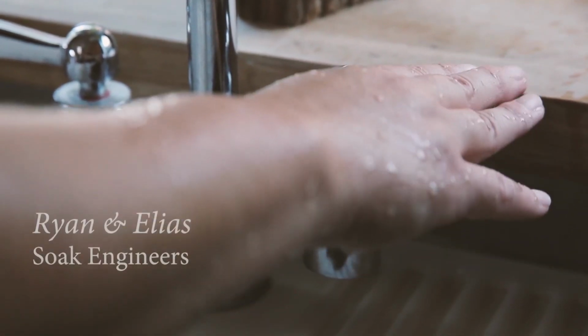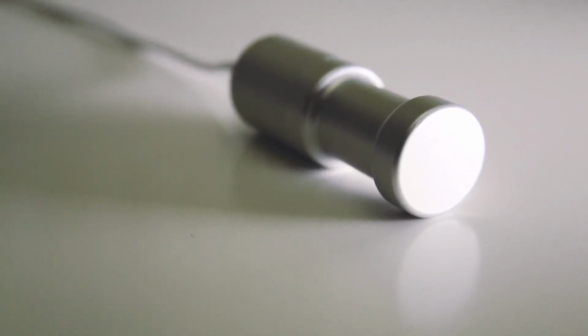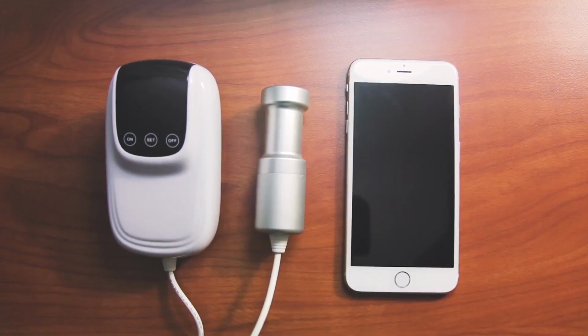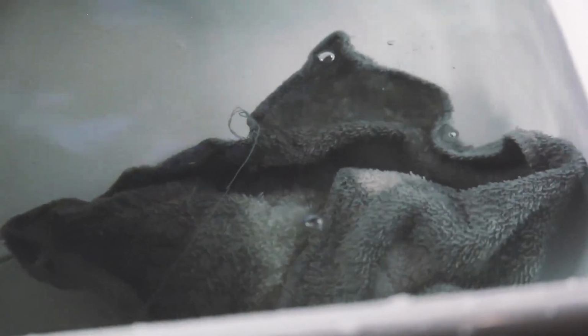Hi, I'm Ryan. And I'm Elias. We are part of the team behind Sonic Soak. Sonic Soak is a smartphone-sized device that uses ultrasound technology to clean almost anything in ways never before possible. It cleans to the microscopic level, beyond what any laundry machine or cleaning spray can do.